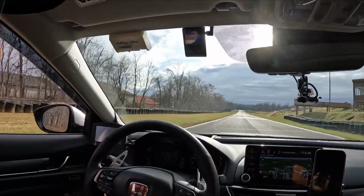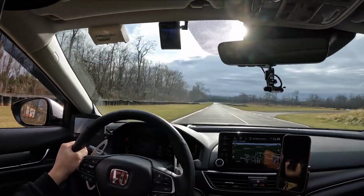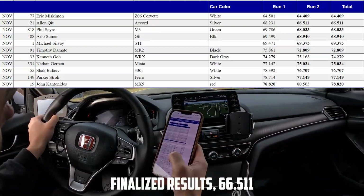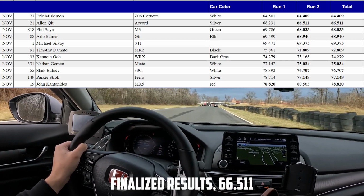Good. I don't know what I did, but I felt much better on that one. So I'm hoping my time is good. We are gonna check once we get back to paddock. Let's check the times. 66.5. All right, not bad. We shaved off 2 seconds.